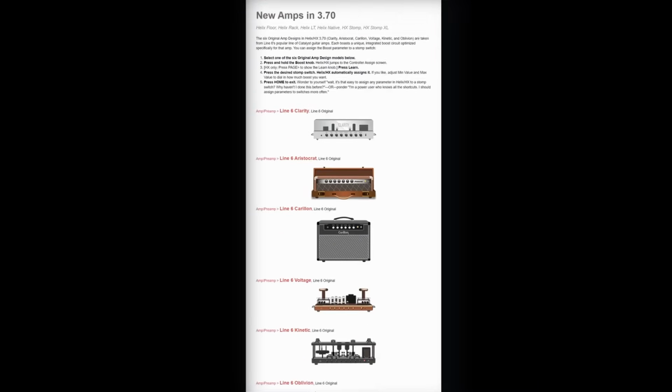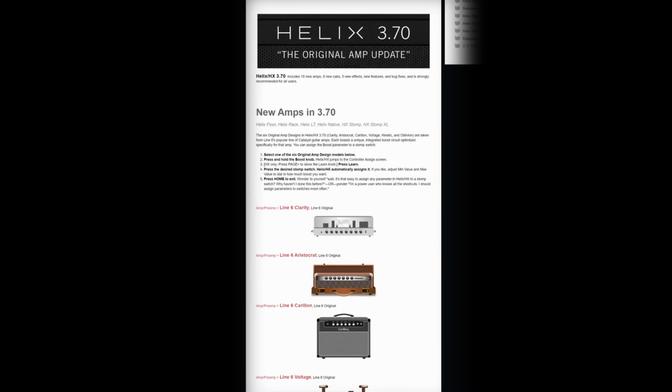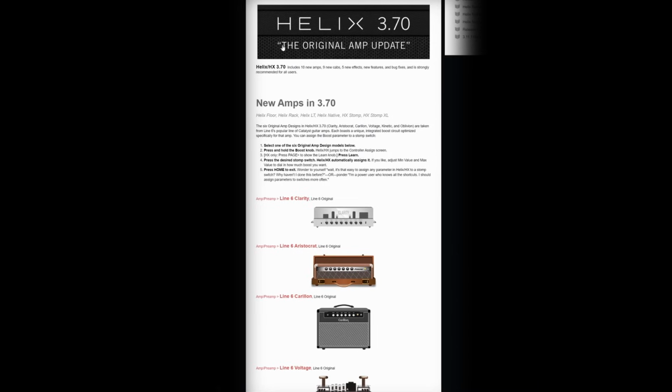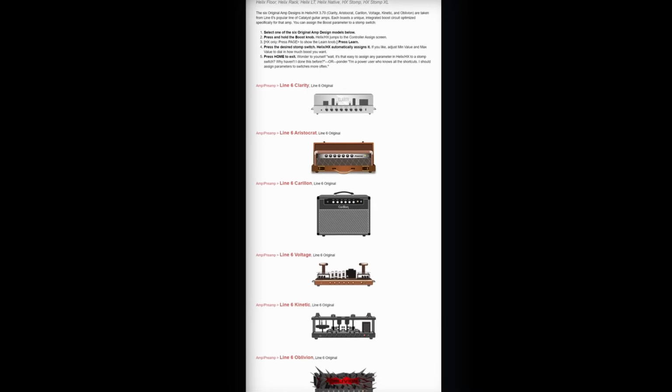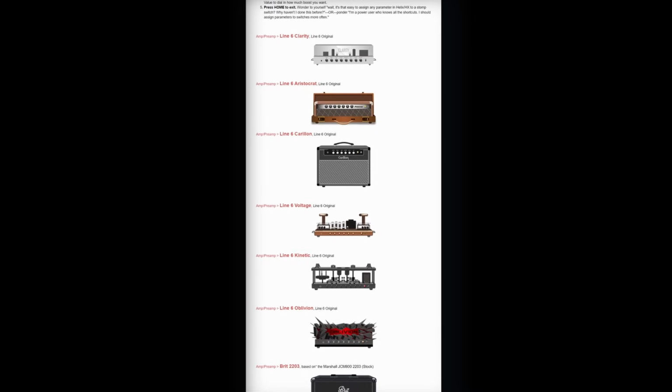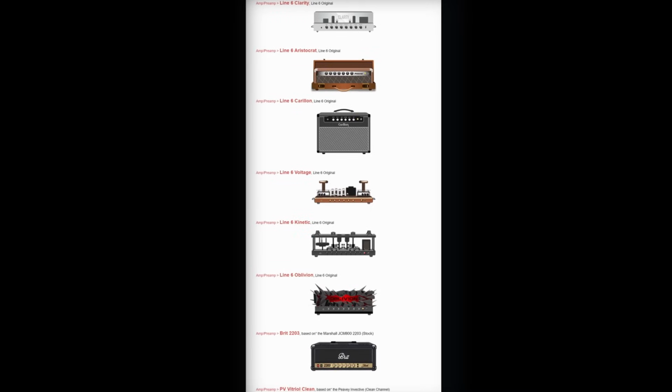Okay, while I wait for this to actually update, it's currently rebuilding my presets. We've got the original amp update: 10 new amps, 9 new cabs, 5 new effects, new features, bug fixes, strongly recommended for all users. So first of all, we got our new amps. We got the Line 6 Clarity, and also there's a boost which is assigned to each of them. A clean style amplifier, kind of Fender-y. This was my favorite aspect of the Catalyst.